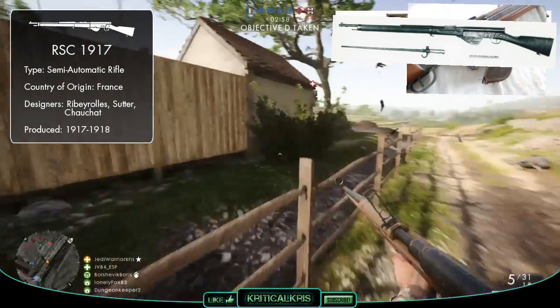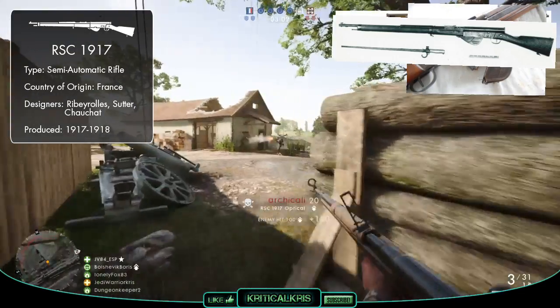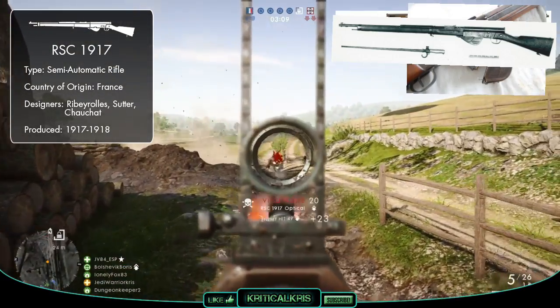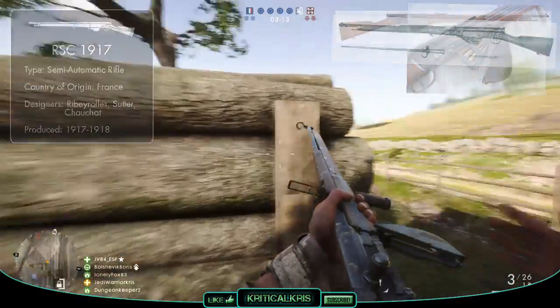This new rifle used the old ammunition which was readily available, and quite a lot of these guns were issued to French troops in large numbers. It's said that almost 86,000 RSC 1917 rifles were manufactured by the end of the Great War, and the gun was one of the first semi-automatic rifles to be adopted on such a large scale.